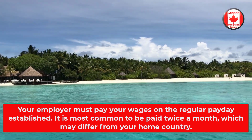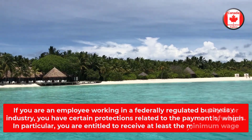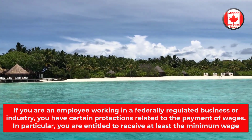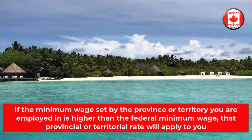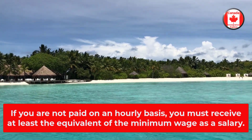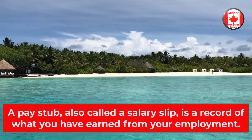Your employer must pay your wages on the regular payday established. It is most common to be paid twice a month, which may differ from your home country. If you are an employee working in a federally regulated business or industry, you have certain protections related to the payment of wages. In particular, you are entitled to receive at least the minimum wage. If the minimum wage set by the province or territory you are employed in is higher than the federal minimum wage, that provincial or territorial rate will apply to you. If you are not paid on an hourly basis, you must receive at least the equivalent of the minimum wage as a salary.